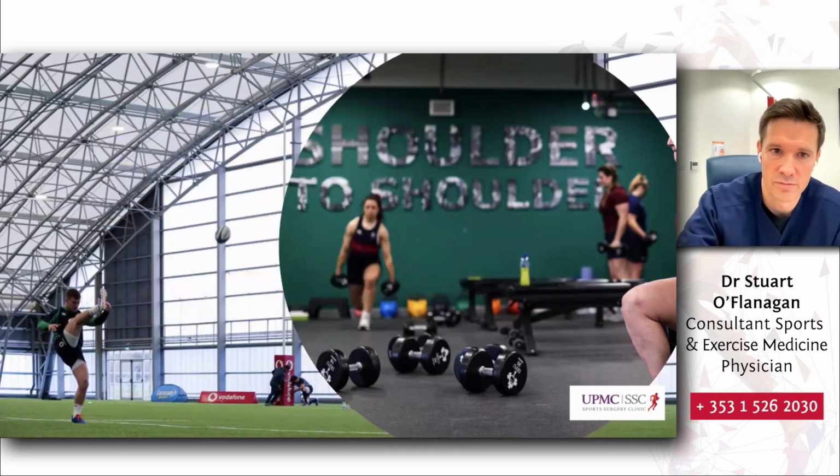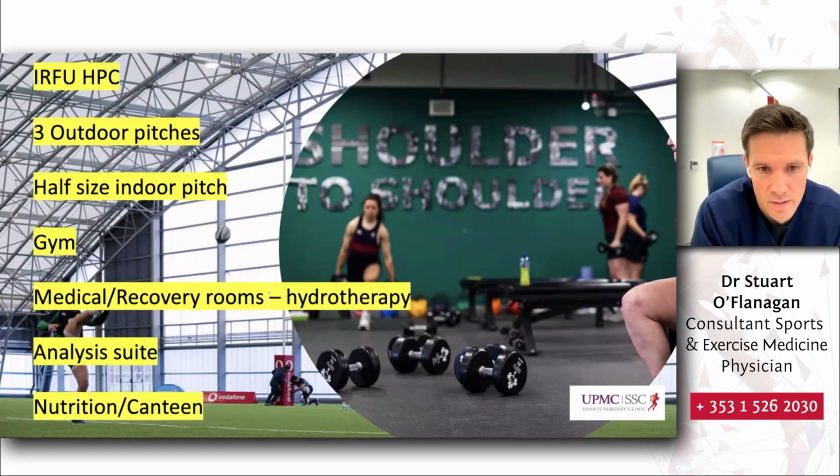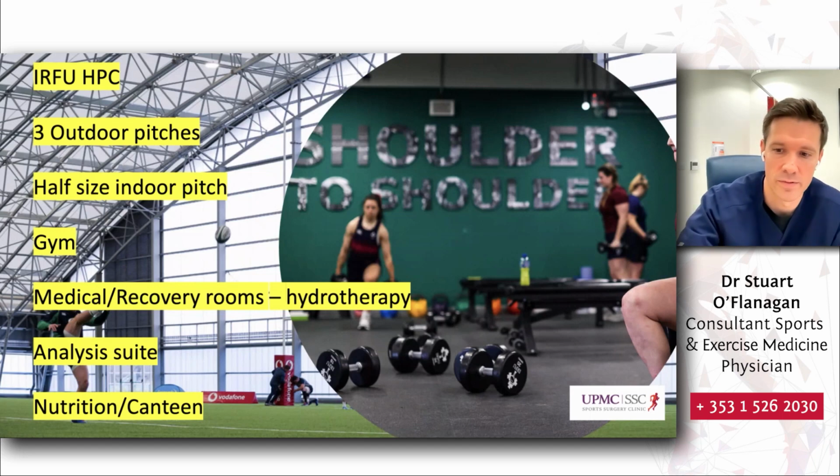And the facilities really are state of the art. There are 3 outdoor pitches. There is a half-sized indoor pitch for skills and for when the weather is less pleasant. They have a fully equipped gym, medical and physiotherapy suites, recovery rooms, hydrotherapy pools, rooms for video analysis, and probably the players' favourite is the canteen, with some full-time chefs who provide them with their meals during the week. And these players are based here all through the week, Monday to Friday, and then travel around the world to take part in sevens tournaments.